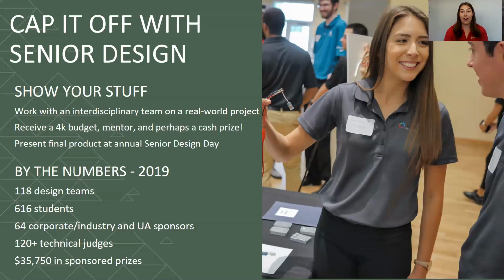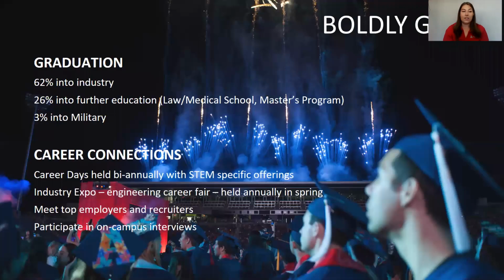And really, it's a cherry on top of their experience here in terms of executing and cultivating a team and working on a project from start to finish. So as students move into graduation and into the next phase of their life, about 60 to 75% of them year after year are going to go into industry. And what that means is they go and work directly after they graduate. About a quarter of them will continue on with an advanced degree.